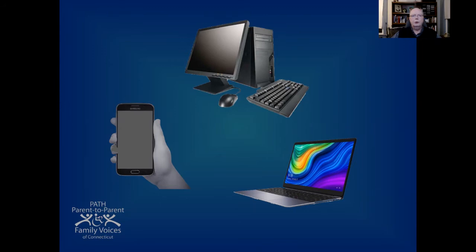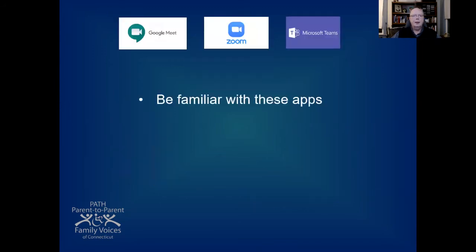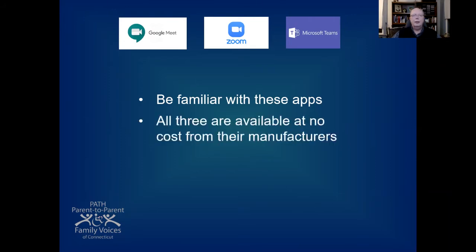On your phone, you can only view who is speaking. So you should be familiar with these apps, or whatever app is used in your school district. All three are available at no cost from their manufacturers. So find out what app your school district is using for PPT meetings, download the app, and click around. Get a free copy and learn the ropes. It will give you an advantage.